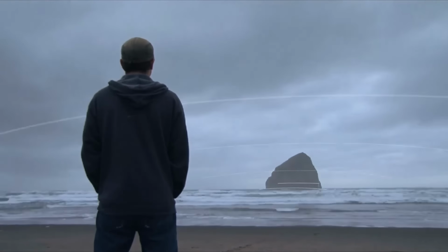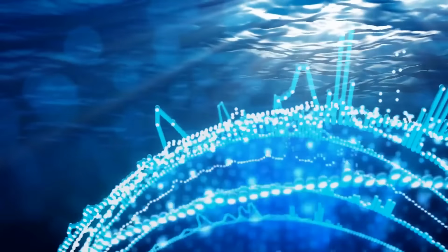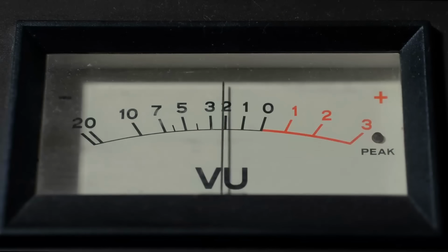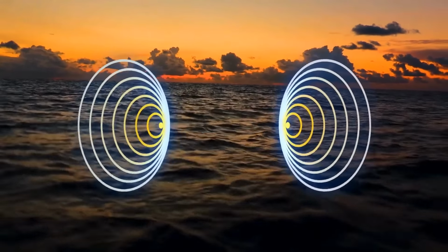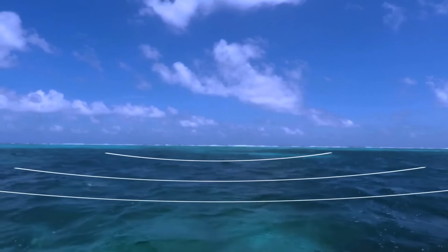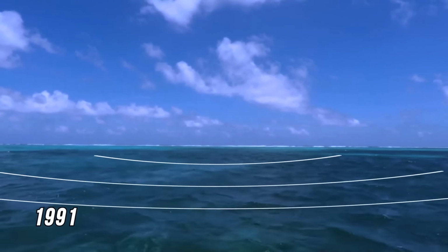For years, scientists have been struggling to explain bizarre sounds, some repeating, some heard only once, that come from the dark depths of the ocean. From bewildering hums to worrying bloops, the water transmits outlandish acoustic phenomena. One of these mysterious noises got named the Upsweep. For the first time, this long train of sounds was registered in 1991 in the Pacific Ocean.